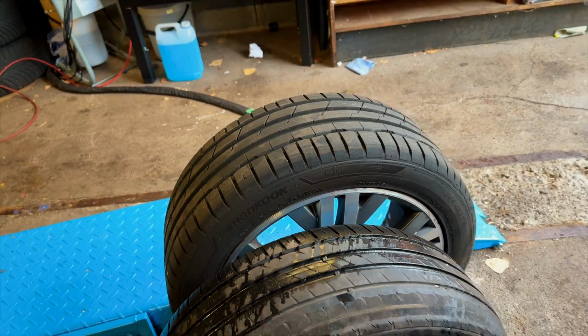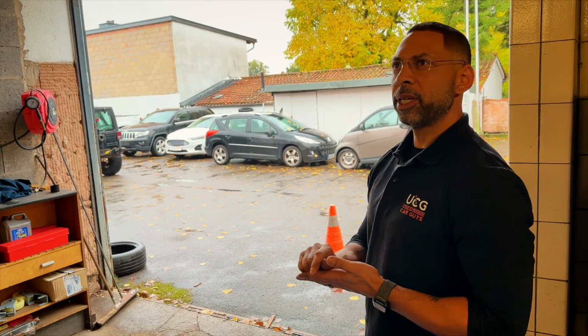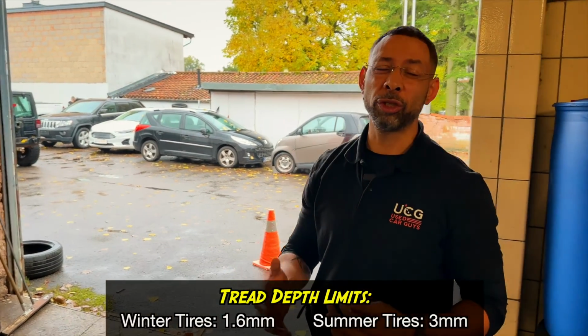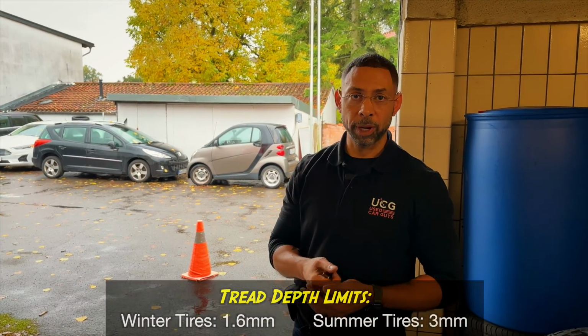your alignment is good. In regards to tread depth and to limits, if it's a winter tire, the minimum recommendation when you should change your tires is 1.6 millimeters. Summer tires, we're looking at 3 millimeters.